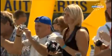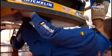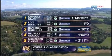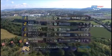So with apparently no team orders at Skoda and a last loop battle to run, everything is still to play for. This is as they stand with 3 stages to go. Jan Kopecký 1 second ahead of Freddie Loix in identical machines. Juho Hänninen in 3rd, Neuville the highest Peugeot in 4th.